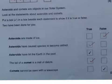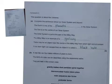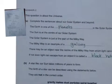That's very true. Let's even tick that box for you. The tail of a comet is a trail of debris. Yes, that's right. And then the other one's done for you. So a possible 2 marks there. You have to excuse me, I've got a bit of a cold. And then a fill in the blanks sort of question here, but not given the words.